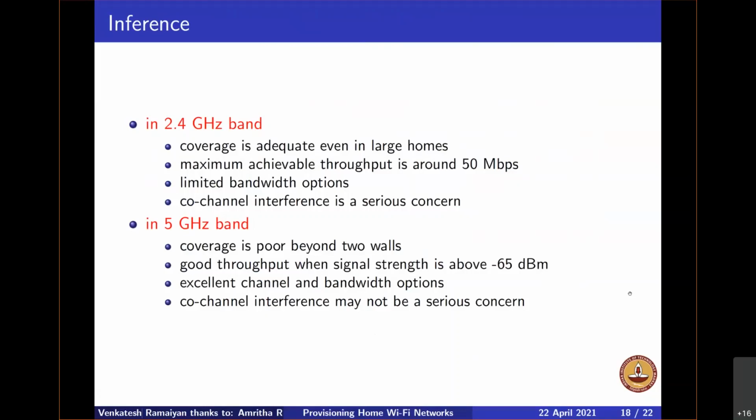In 5 gigahertz, we notice that the coverage is poor beyond 2 walls. That necessitates us to look at options such as mesh routers or multi-AP architectures. However, when the signal strength is -65 dBm or above, we actually got good throughput. And I'm considering -65 dBm just to account for variability in terms of channel quality or interference, just in case.